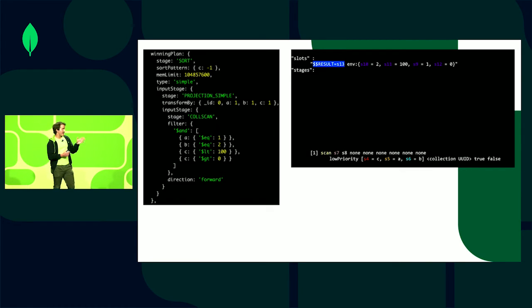Starting with our scan stage at the very bottom. So just like the classic engine, SBE has to read documents from a collection. That part hasn't changed. But where the engines start to differ is how documents are actually read. When SBE reads a document into memory, the first thing it's going to do is bind the document that it reads to a slot. Here that's going to be S7, immediately to the right of scan, and also the associated record ID to S8.